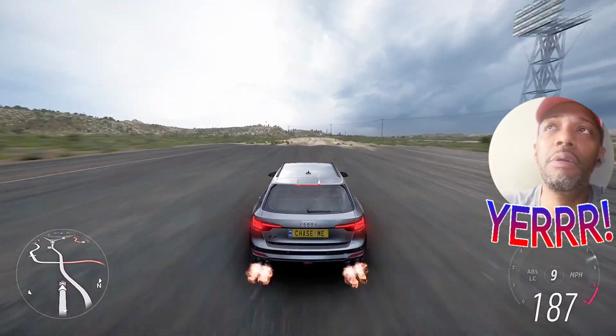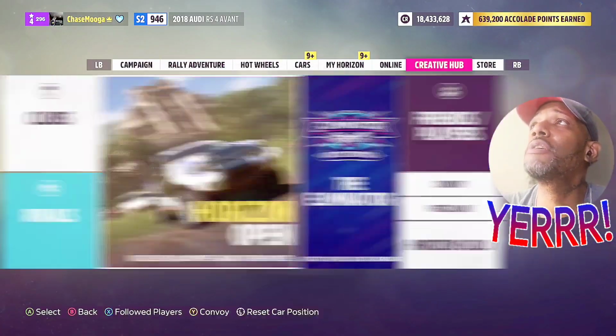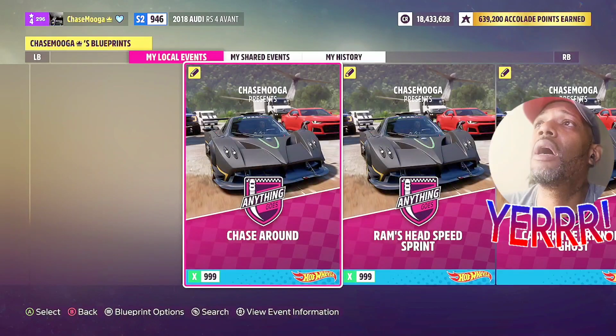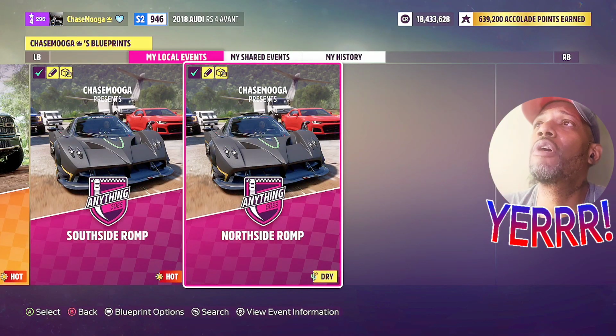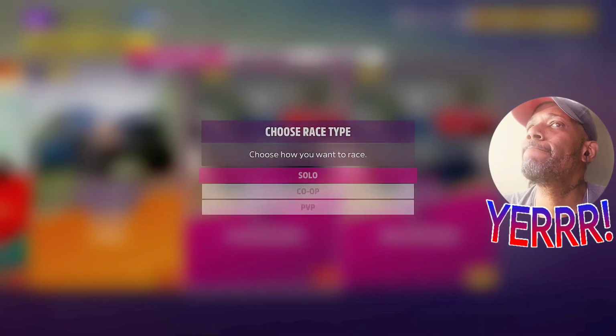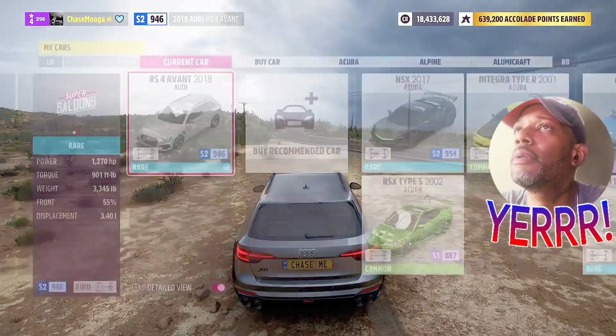So far, so good. I like it. All right, let's go test it in one of the races. Let's do one of our quick ones. Let's do Southside Romp and see how this car fares.